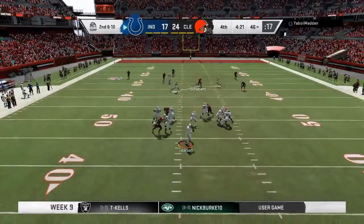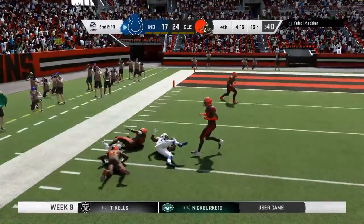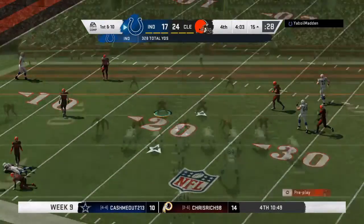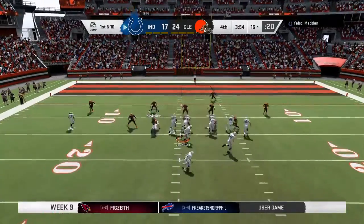Jackson now to throw again. Throwing left side, it's complete. And they're going to be set up down around the 15-yard line. That goes for a gain of 31. Clock running, under 4 to play now as they come up on 1st and 10.